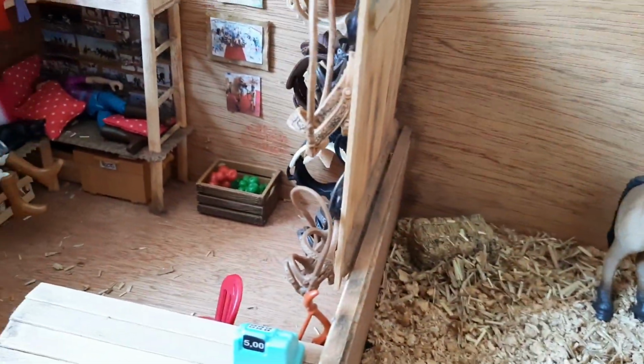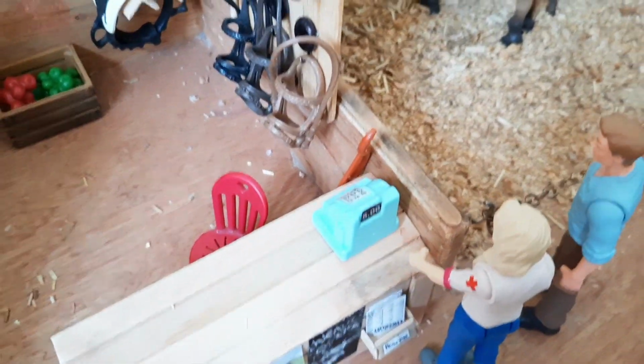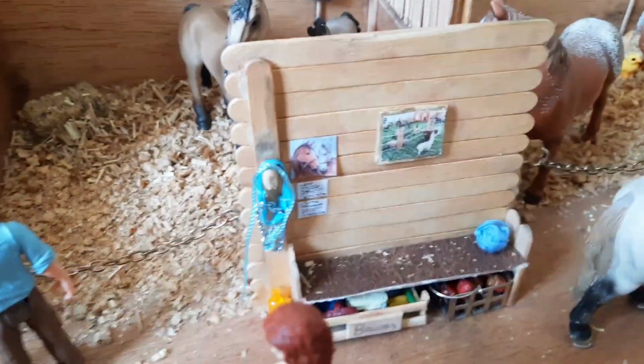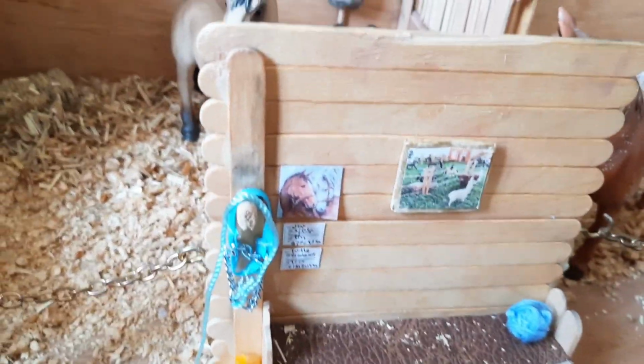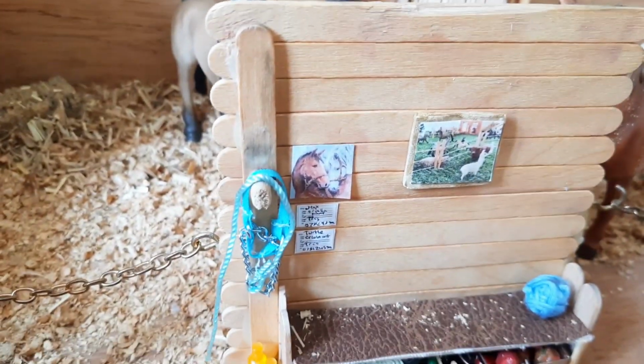As you can see, this stall backs onto, or is connected to, the tack room. So there's a little window for the horses to come and say hi to whoever's at the counter. And let's move to the front of their stall, where they now have a very nice bench, where their owner can sit down, chill out, have a drink, relax, that kind of thing. And at the front of their stall, they have a little foal head collar, which is quite sweet.